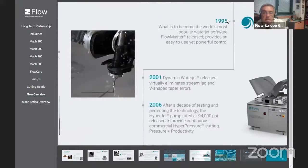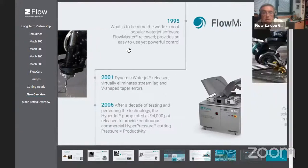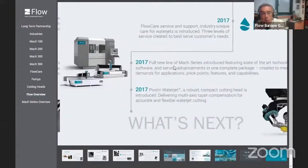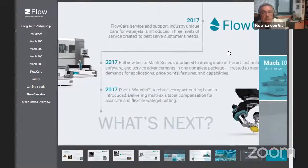So on the side of controls, by 1995, we started with Flow Master as the suite of software controlling the machines. That was an important step forward, because we're moving from CNC control equipment to PC control equipment. That suite was further developed with Flow Expert 5 years ago to control the dynamic XD cutting head, as you can see there. So many of these developments along the time have been always focused on improving the cutting process.